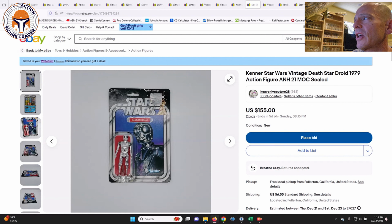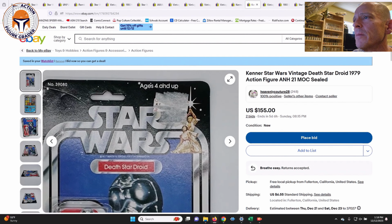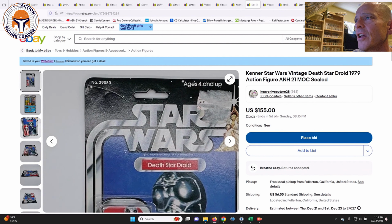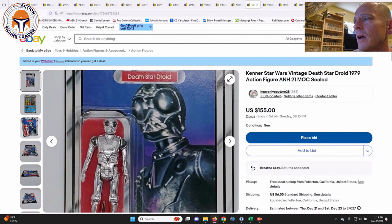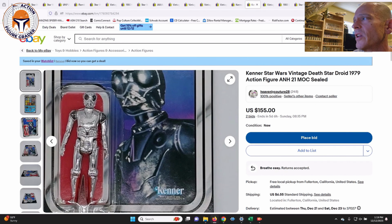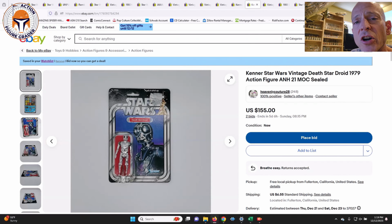Next up, same seller also has this Death Star droid on the 21 back. I think I've got two different Death Star droids to show you. Neither one of them are perfect. It's got a big scratch on the upper left, and then obviously some sticker residue on the upper right. But it's a clear blister. The blister looks to be in really great shape. Right now the bid is at $155. That one also ends Sunday evening.